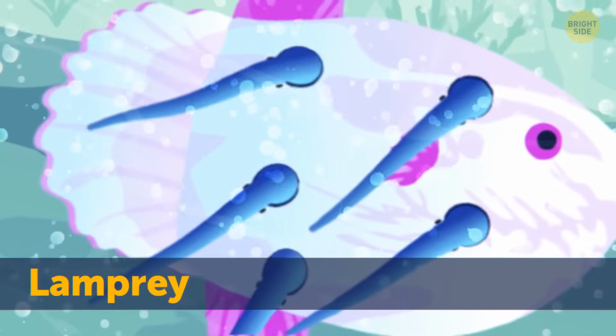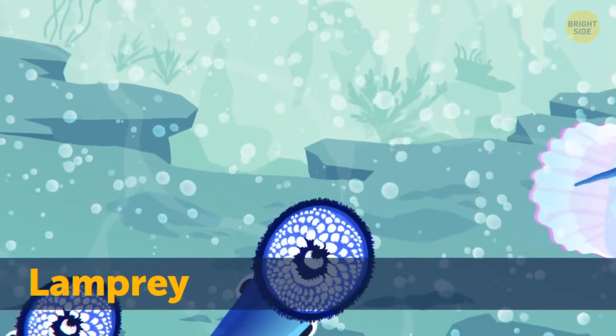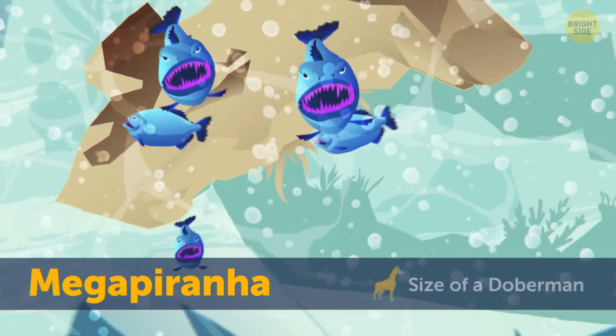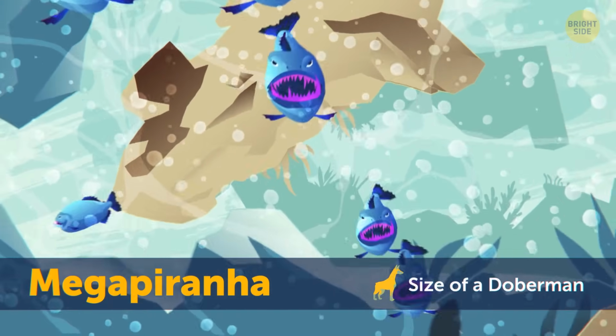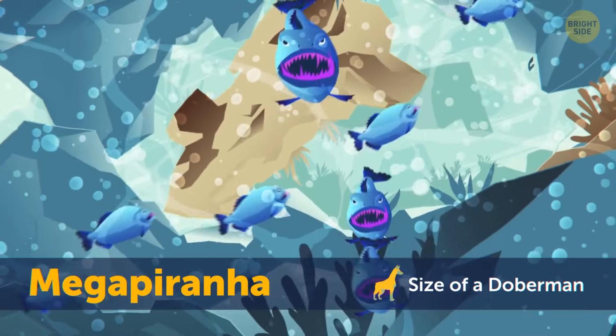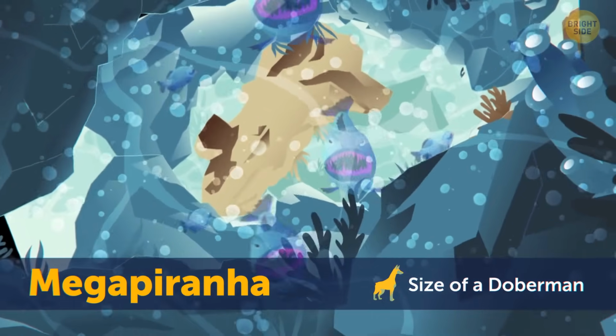Lamprey. These are parasites that stick to other creatures and live off of them. Only these guys are 10 times bigger than the average river leech. Mega piranha. The most aggressive fish in the world, the size of a Doberman dog. A pack of these guys could leave nothing of an entire cow in just a couple of minutes. Fortunately for all of us, they ceased to exist 8 million years ago.